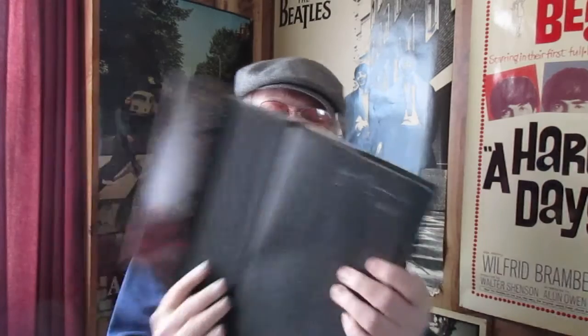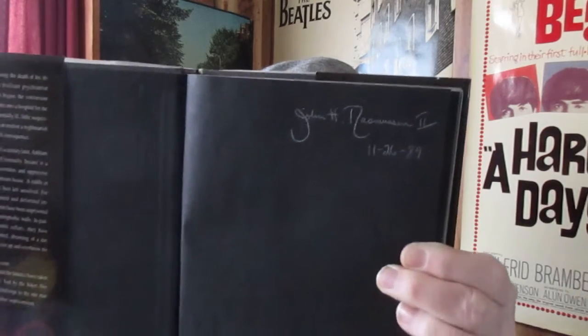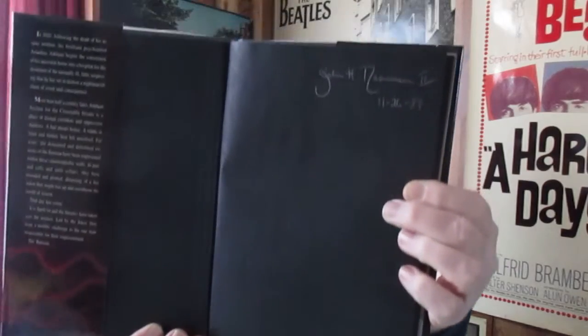Here's just some more stuff that was happening at the time that was just beautiful. Arkham Asylum. Insane. Yeah, that was great of Pat. Oh, there's my signature in there. What is it? 11/26/89. The Arkham Asylum. Grant Morrison, Dave McKean. Incredibleness.